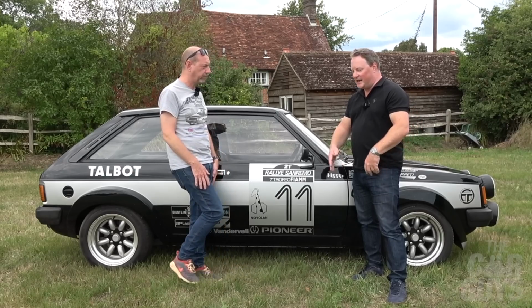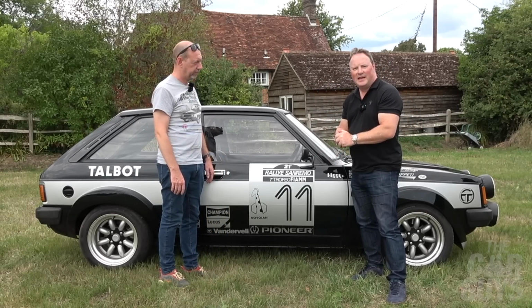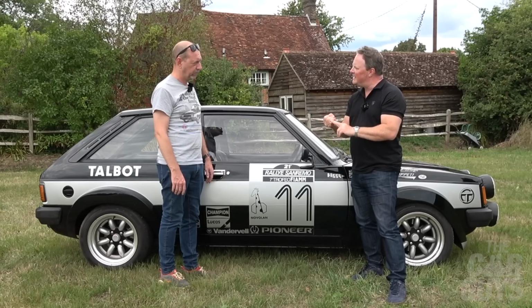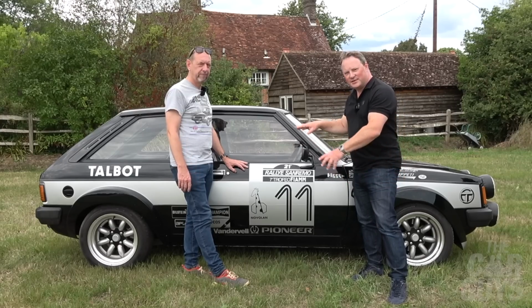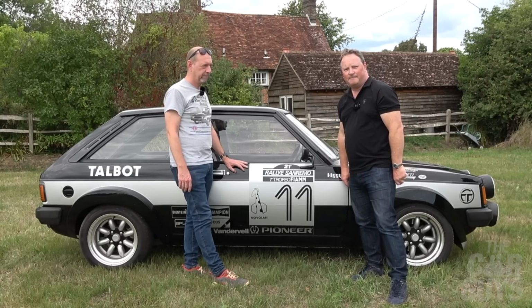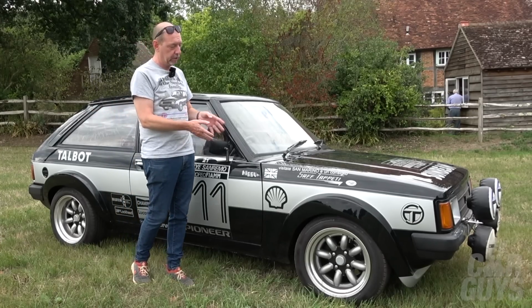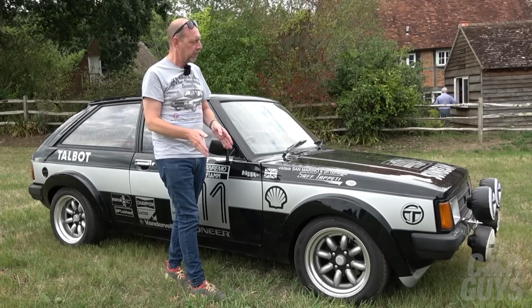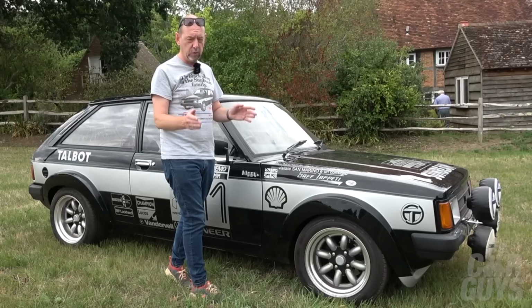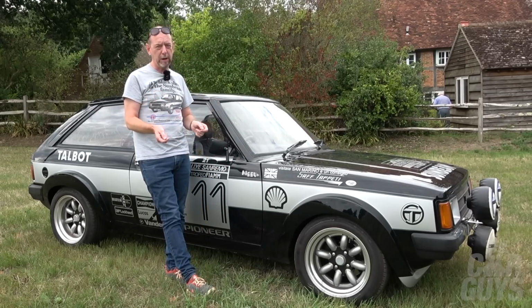So what we should do now is do a full walk around the car, take you through all the interesting aspects of it, and then we'll also look at the car's history, rallying, and some of the very special features of this car particularly. Sound good? Sounds good. This car was pulled out of a container, not looking like this. It had done barely any miles. The guy that pulled it out knew about these cars, knew what to do with them. He decided that he wanted to make a rally replica.